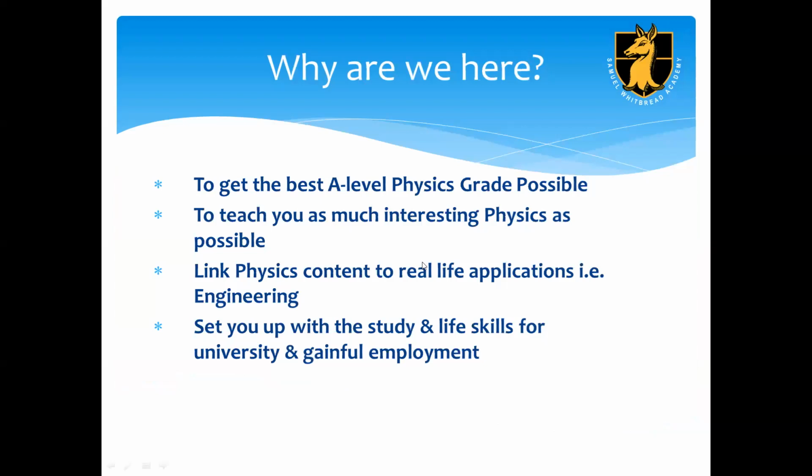Okay, so why are we here? To get the best A-level physics grade as possible, and to teach you as much interesting physics as possible, building up on your knowledge from GCSE, and trying to introduce you to university level physics and engineering. Trying to link it to real life application.